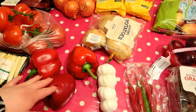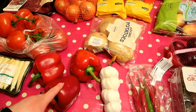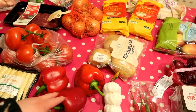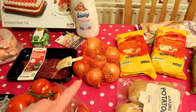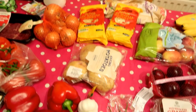And then I got these loose. I know it's better value to get the pack of 3, so that probably came to about £1.30 for 3 loose, but we only really like the red. The red for one of those will go into the soup, and then the other 2 will be through the pork and chili. And then the onions, 89p, or would it be 89p? Something like that anyway, for a big bag of onions. That'll be in the soup and the chili again.